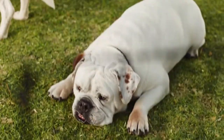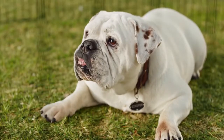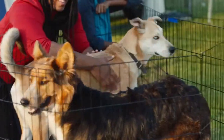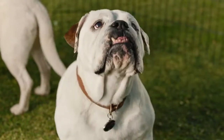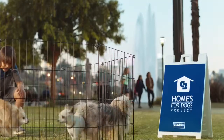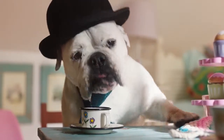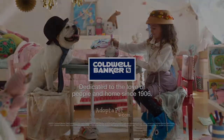This old guy. Oh, that's Cooper. He's seen a few of these. Most people like to adopt the younger dogs, but one day your time will come, huh, Cooper? Aww. Sweetheart, what about those puppies? Honey, puppies. Mommy, Daddy, that's the one. The Coldwell Banker Homes for Dogs project has helped find homes for thousands of shelter dogs. How's your tea? Because our agents don't just understand real estate, they understand what home is all about.